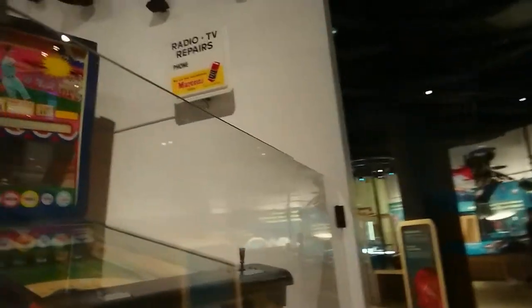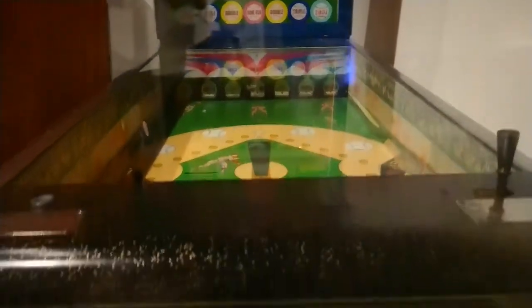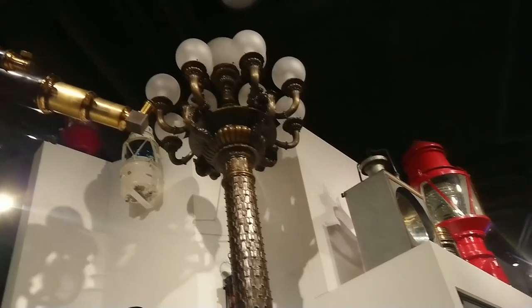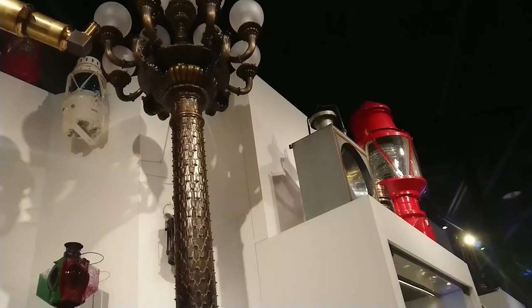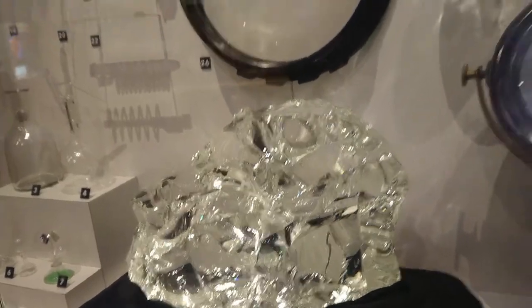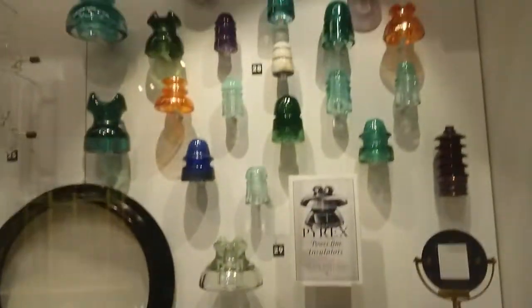Massive radio here with a pinball machine behind. A baseball game. This old lamppost here is from the Ottawa Union Station, from the interior, back when it was still a train station. You'd see that in there. Optical glass specimen. Oh, look at all these. These are insulators from hydro poles. Glass insulators. Fresnel lens.